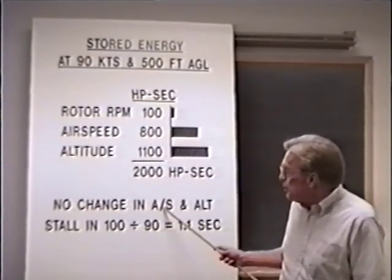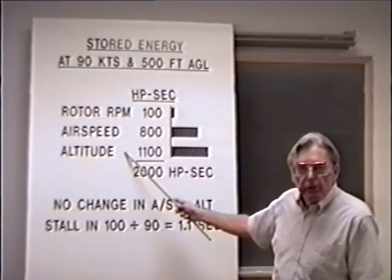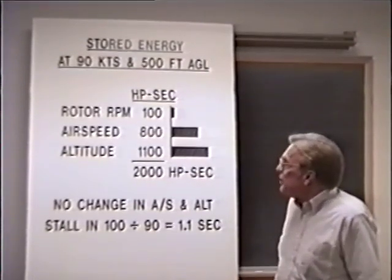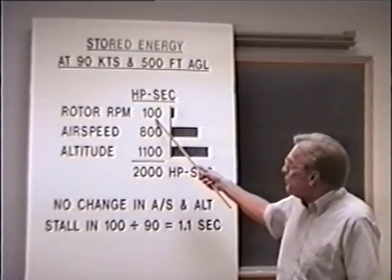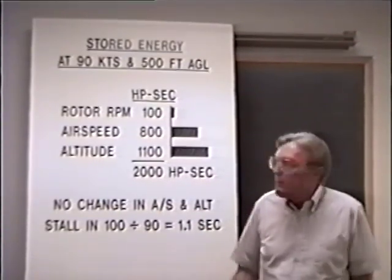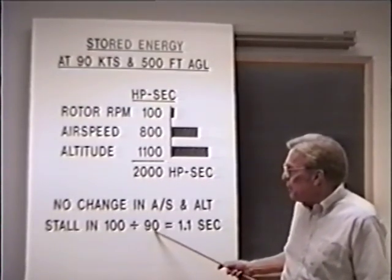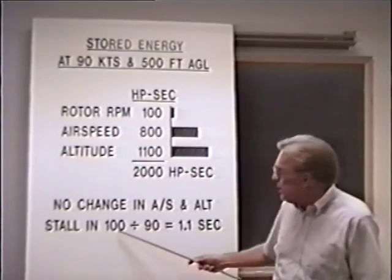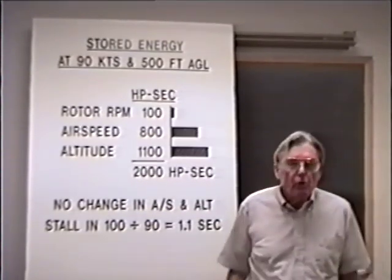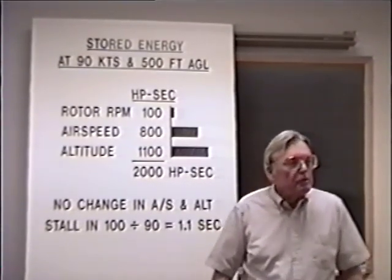So if he did not allow either his airspeed or his altitude to change, then he would not get any energy from airspeed nor any energy from altitude. Because to get energy from those storage bins, you must allow them to change. In that case, all of the energy that would be required would have to come from his rotor RPM, where he only has 100 horsepower seconds stored. As you recall back on that power required curve, under this flight condition, the rotor is demanding about 90 horsepower. So 90 horsepower divided into 100 horsepower seconds of energy means that he would lose his RPM and stall his rotor in about 1.1 seconds. Just a little over 1 second, that RPM could go all the way down and end up stalling that rotor.